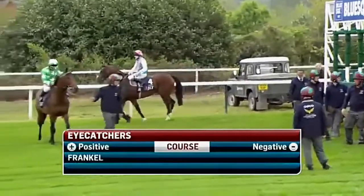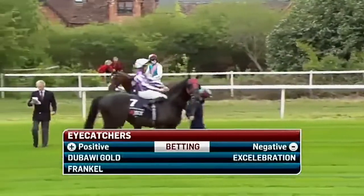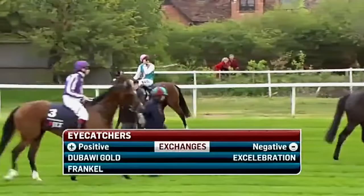On the course, Frankel impressed, Simon, going down. That's good news. And the betting, Dubawi Gold and the big fellow himself. Negative for Excelebration in the ring.